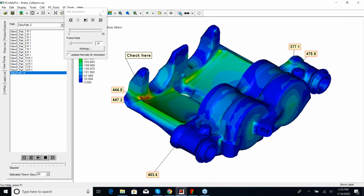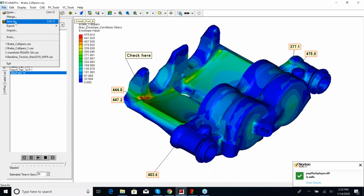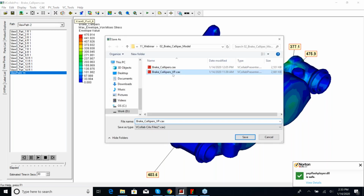Now, after this, the next step is to export out this generated CAX file. The CAX file can be exported out in two ways. One way is to export it out in the CAX format. Another one is to export it out in HTML format. I'm going to export it out in both the formats. Firstly, I'm going to export out as a CAX one.